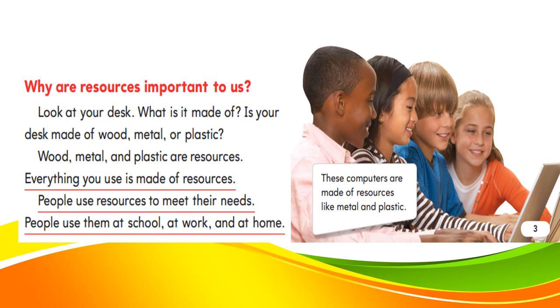People use resources to meet their needs. People use them at school, at work, and at home. These computers are made of resources like metal and plastic. What else can you think of?